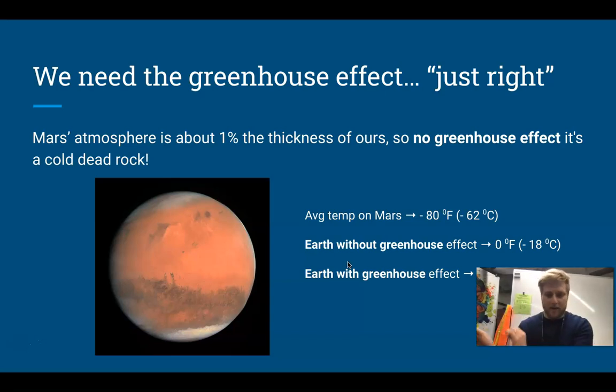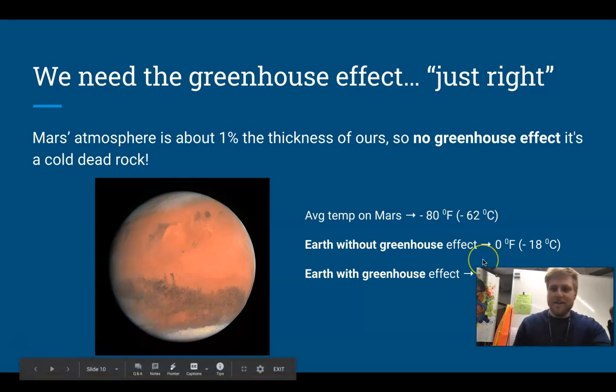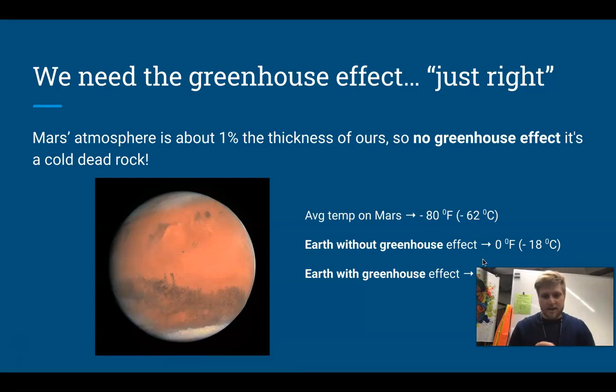We want just enough. The average temperature on Mars is about negative 80 Fahrenheit. And you can do the calculations, and scientists do this. And the Earth, without the greenhouse effect, would be around 0 degrees Fahrenheit. That's about as cold as it ever gets here in Indianapolis in the wintertime. And it would be like that essentially across the entire Earth. It would not be good.